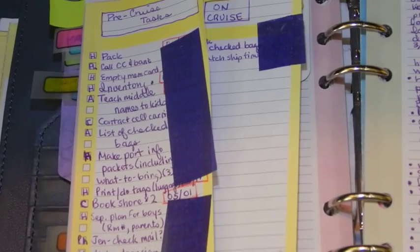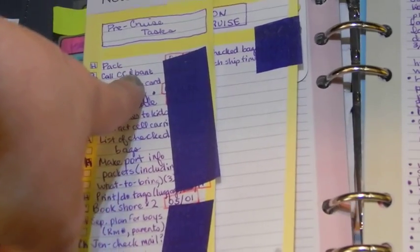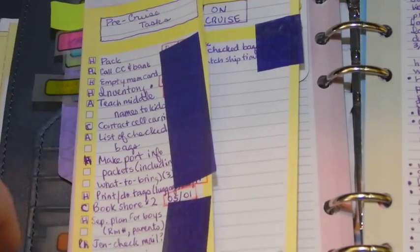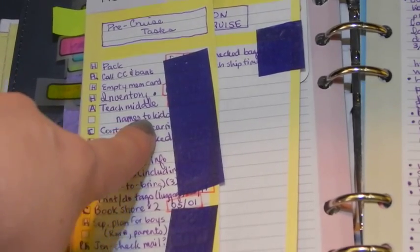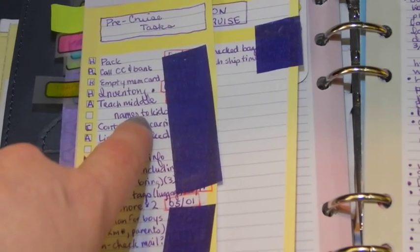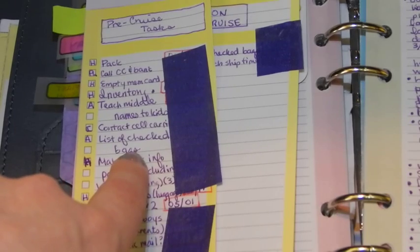But I do have on this pre-cruise task list some other things that are interesting to anyone who will be cruising, and that is to pre-call your credit card and bank, let them know you're going to be out of the country. Empty your memory card in your planner. Teach the middle names to your kids, because at customs they will ask the kids for their entire name, and my 5-year-old sometimes forgets that his name is not just Loki, which is his nickname. Contact your cell carrier. Say you'll be out of the country so they don't just cancel you.